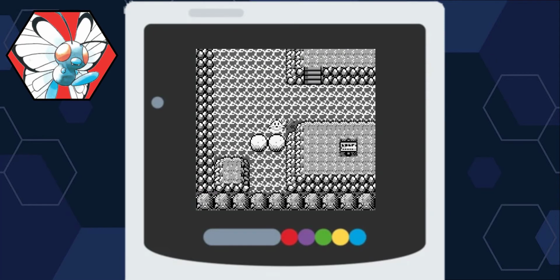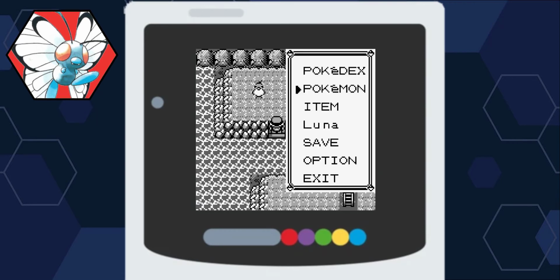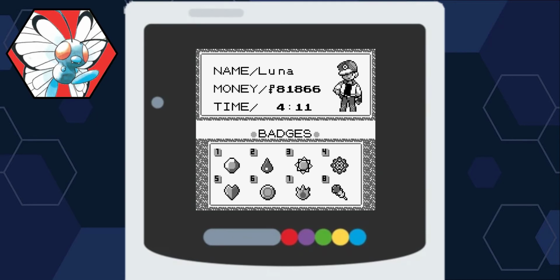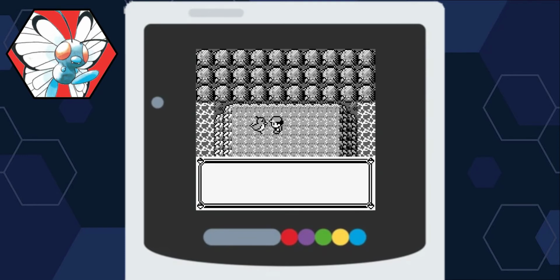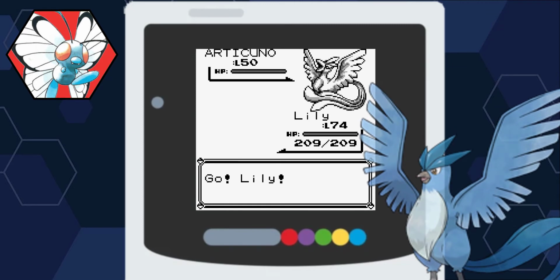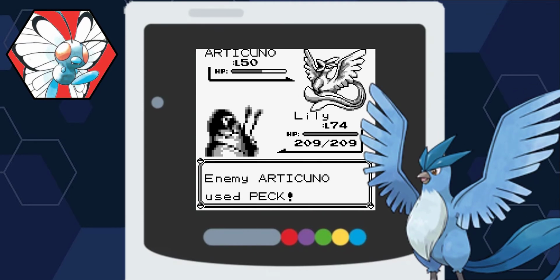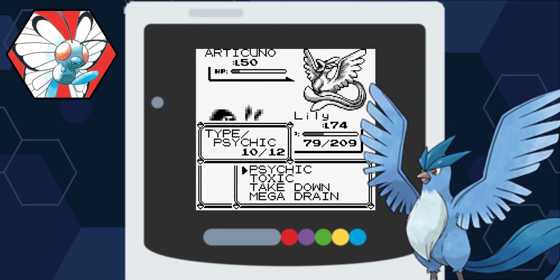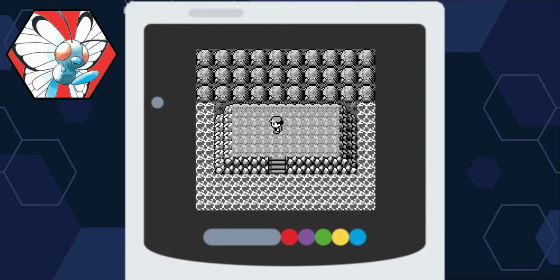Articuno is the next legendary bird Pokemon on our Butterfree's hit list. Although it's not an easy target to take down, its typing, ice and flying, means our attacks are going to be doing neutral damage or just plain ineffective. We open the battle with our Psychic attack, which takes away about a third of the health from the bird. As it fights back with Peck, our second Psychic attack doesn't even take it out and gets to land on us a super effective Ice Beam attack. Luckily we're not frozen and we take out the Ice Bird the next turn with 3% of our Psychic power.